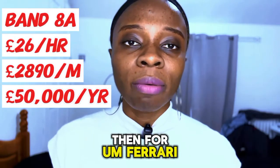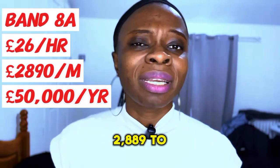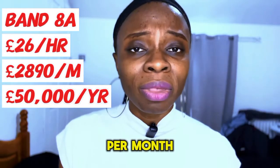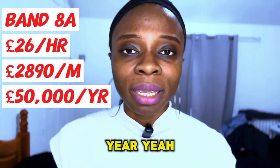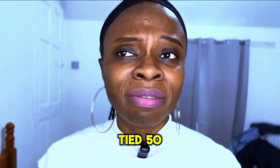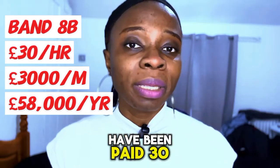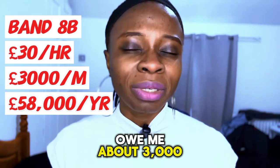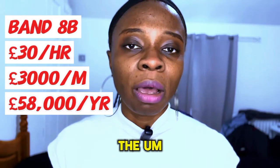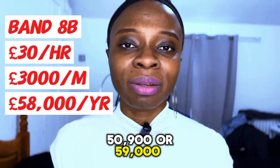Then the salary per month is about £2,889 per month, and per year is about £50,000. The figure is 50,900 per year. And for band 8B, they are being paid £30 per hour. Then the monthly take home is about £3,000, and per annum is about 58,900 or 59,000, depending.